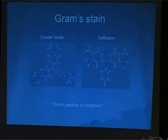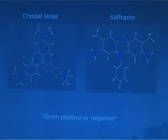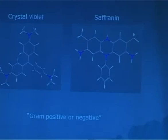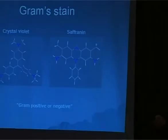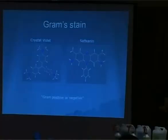Now, when we start looking at particular organisms, bacteria, a long time ago, an old European-German chemist called Gram developed a stain in order to identify different types of bacteria. And this classification is still used. You know, we talk about Gram-positive and Gram-negative. Well, Gram's stain was essentially a mixture of two dyes, crystal violet and safranin.